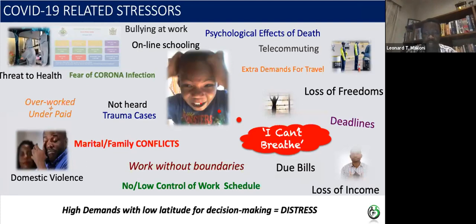We have extra demands for travel. Whether it's for you or for your staff or for the patients, it affects. Can you show us that you are essential service provider? Yes, it's less in this third wave, but you just don't know how zealous the next police officer you will face will be asking for that. That therefore means we have lost the freedoms we used to have. You could, without hesitation, leave your house right now, and you wouldn't bother that you are 10 minutes from a curfew.